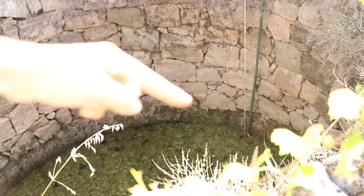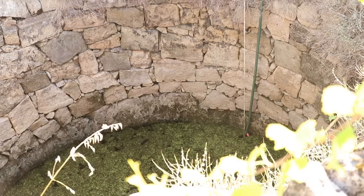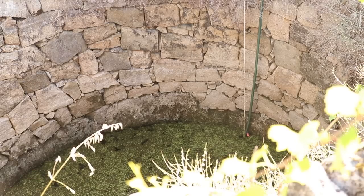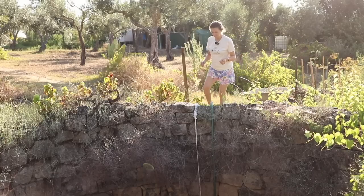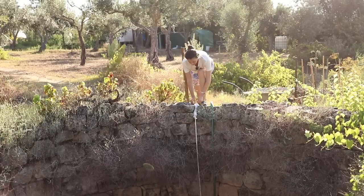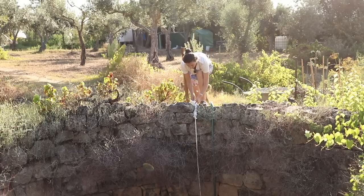So the well water has dropped. This is my submersible pump, and the little red bit is the float which turns it on, and that needs to be a bit more below the surface, so I'm going to see if I can drop it a bit lower. In the last video I was putting a filter on the hose pipe and it didn't leave as much as I thought I had, so it needs a bit more.